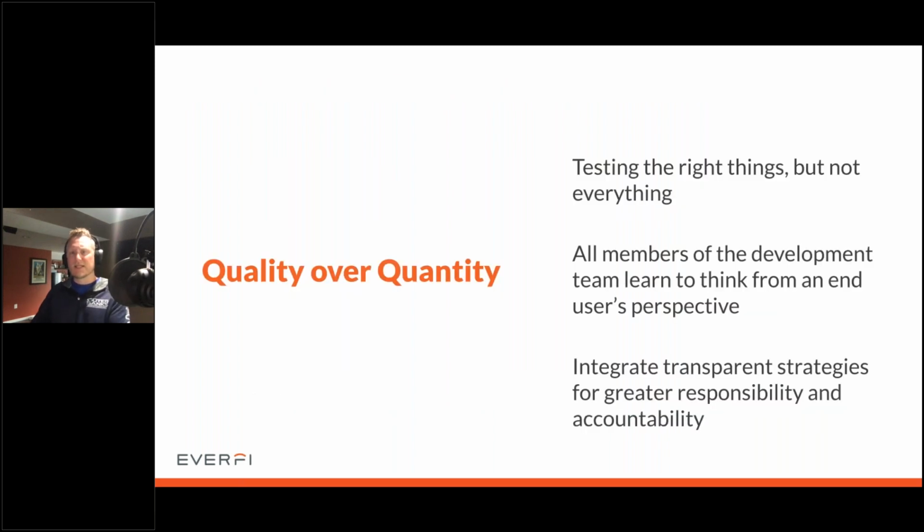So quality over quantity means really testing the right things, not everything. Maybe if you've already tested all the right things, you could expand on that, but every little bit of code you add for automated testing is possibly something you have to maintain. There's a fine balance, because you have new things coming in the door all the time, and you have to maintain and balance all of that.